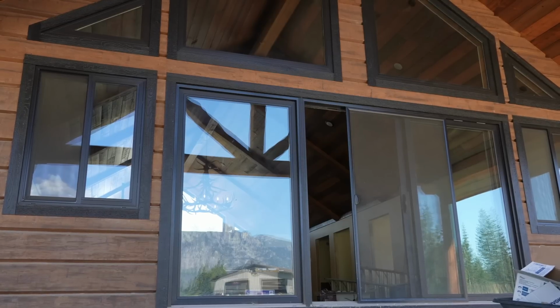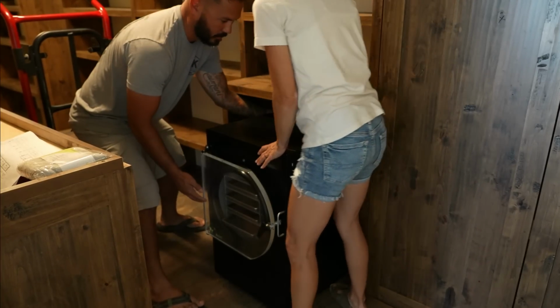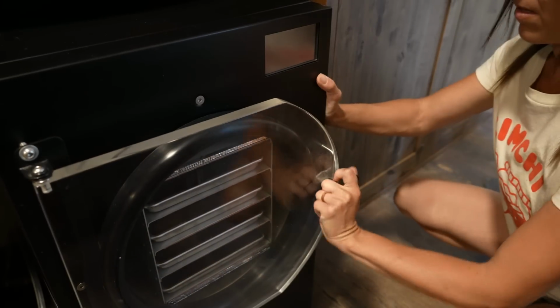Okay, I think the pump goes on this side. Yes, it does. So it needs to go. Are we setting this the whole way in? You want it all the way in? Might as well. All right. Let's grab the pump.